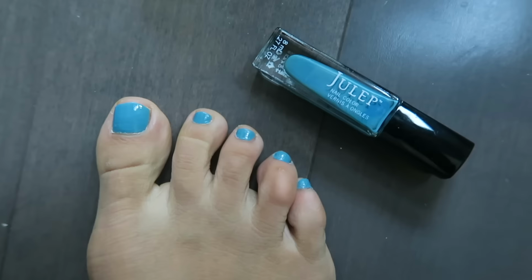I used this beautiful turquoise shade on my toes. This is in the shade Amy, but I wasn't 100% crazy about it. I've mentioned this in previous videos, but I usually gravitate more towards very dark shades or very light shades, and this is somewhere in the middle, so not really for me, but it is a beautiful color.